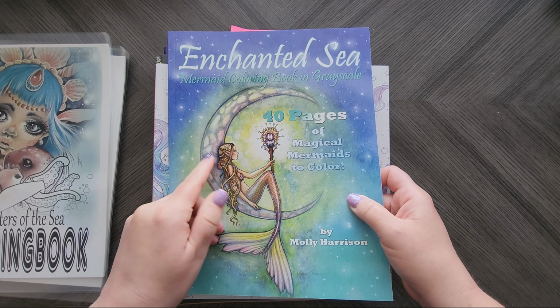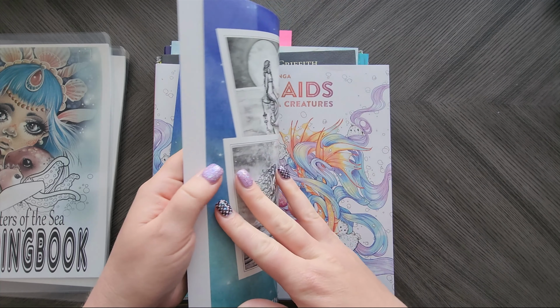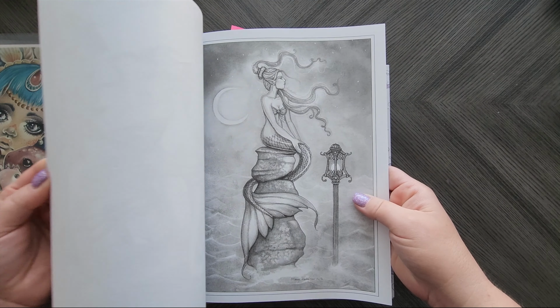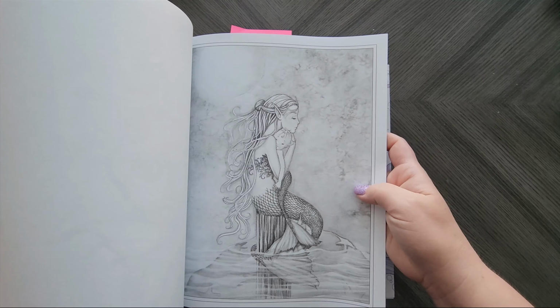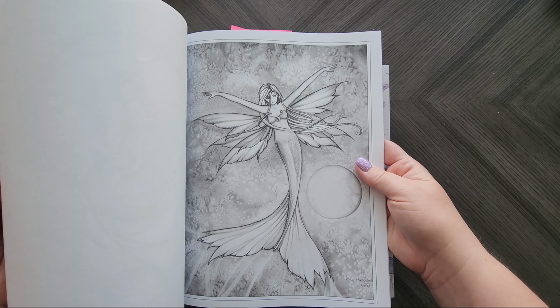Next, I have Enchanted Sea. This is a mermaid coloring book by Molly Harrison. Again, this is also a Create Space one. It has very dark grayscale, but I find these kind of fun. I usually don't scan and reprint these ones just because it wastes a lot of black ink.